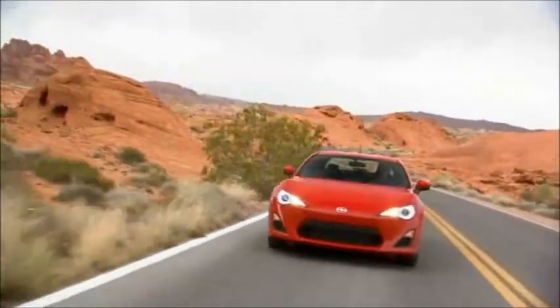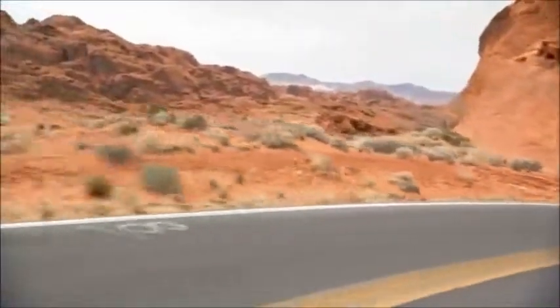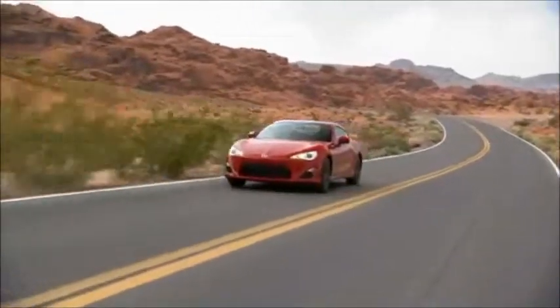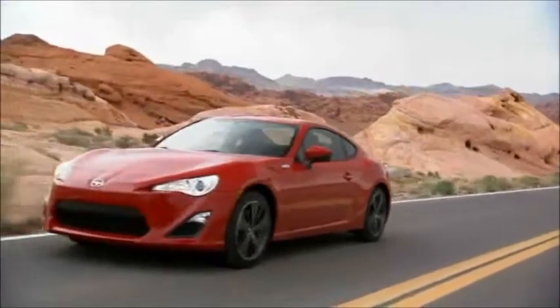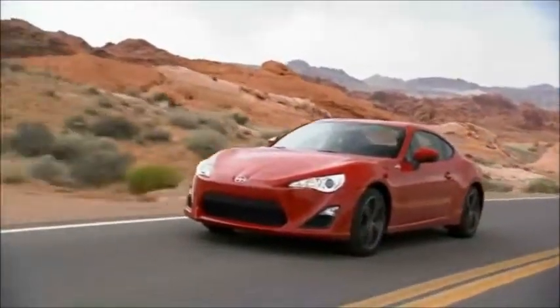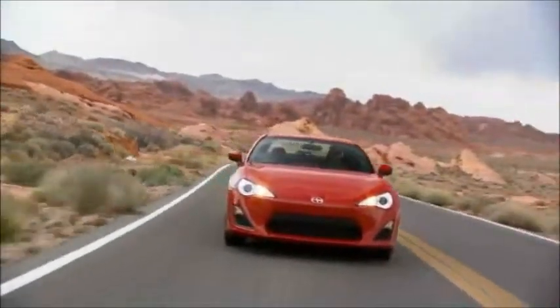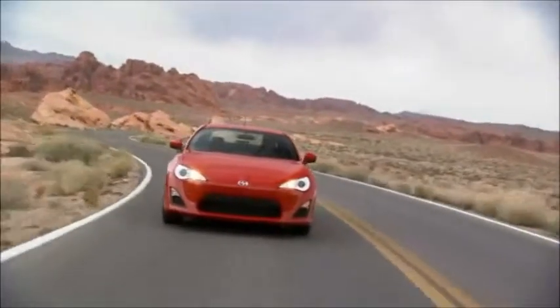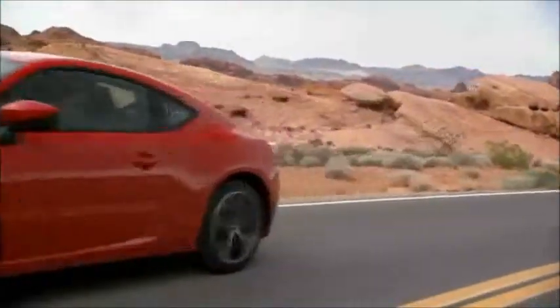Having driven the BRZ on the racetrack, I found that the Scion FR-S is very, very similar. The real difference here is in the interior, but otherwise they drive the same. They are great cornering machines, great driving machines. They drive very, very well. They are not the fastest car on the road. They are not the best car on the road. But for $25,000 or less, they are awesome.